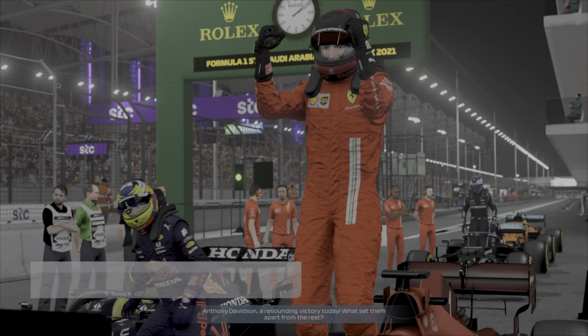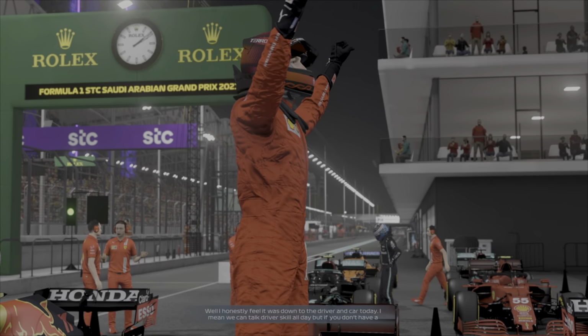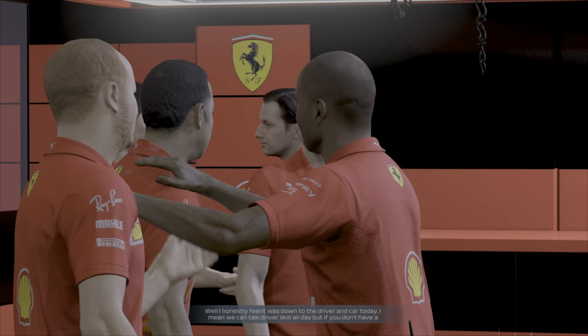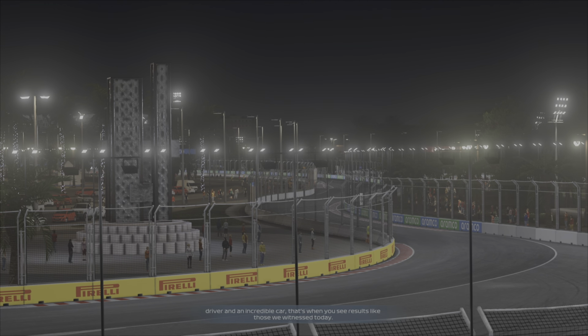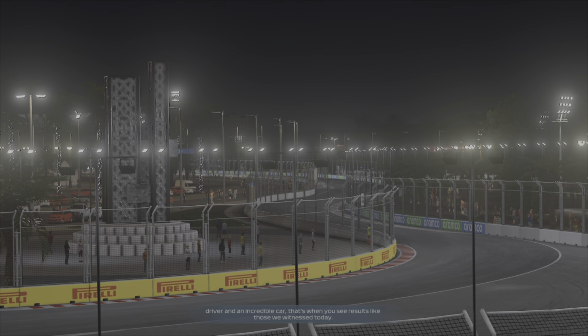Davidson, a resounding victory today. What set them apart from the rest? Well, I honestly feel it was down to the driver and car today. I mean, we can talk driver skill all day, but if you don't have a solid team to back that, you're never going to get anywhere. When you hit that sweet spot of having both an excellent driver and an incredible car, that's when you see results like those we witnessed today.